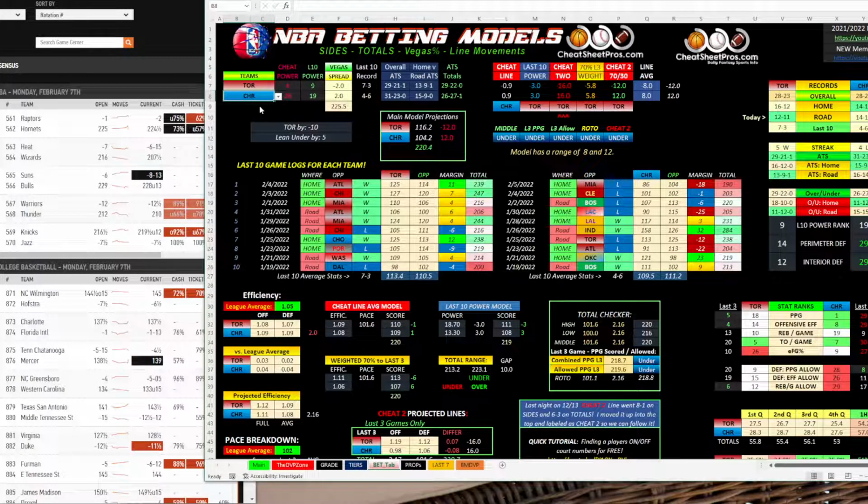First game we have is Toronto at Charlotte. So our main model right here, we've got Toronto minus 12. So if you don't want to look at any of the numbers or stats, just go right over here and look at these boxes. And this is going to tell you a difference of the spread. So this says Toronto by 10. So basically what that means is we have Toronto by 12. They're laying 2, so that's a 10-point difference from the Vegas spread.